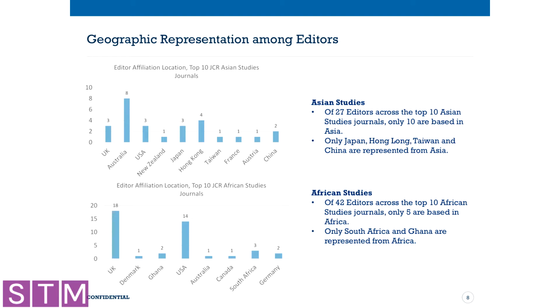Within Asian studies, of 27 editors working in the top 10 JCR ranked journals, only 10 are based in Asia. And within African studies, the picture is even less diverse. Of 42 editors working across the 10 journals, only 5 are based in Africa, and those were only based in South Africa and Ghana. So that whole rest of the continent is not represented at those high levels.